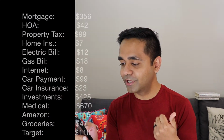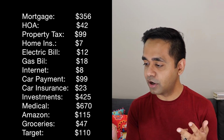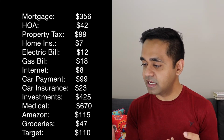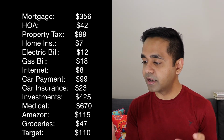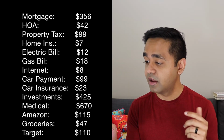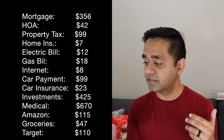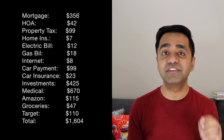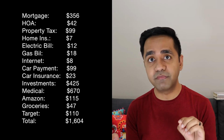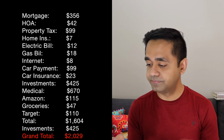So first up, we've got a mortgage for $356, HOA for $42, property tax for $99, home insurance for $7, electric for $9, gas for $18, internet for $9, car payment $99, car insurance $23, medical bill $670, Amazon for $115, grocery for $47, Target $110, for a total of $1,604. Let me add investments to this at $425 per week, which brings the grand total of $2,029.